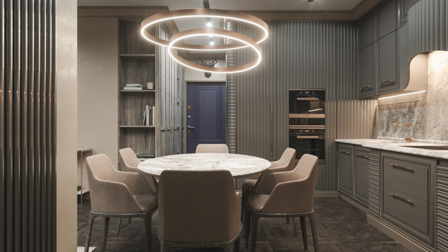The lighting in this space is definitely my favorite. Let me know in the comments what's your favorite about this eating area. Let's move on to the next part.